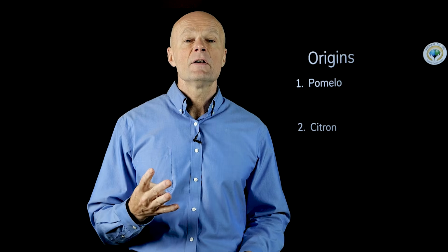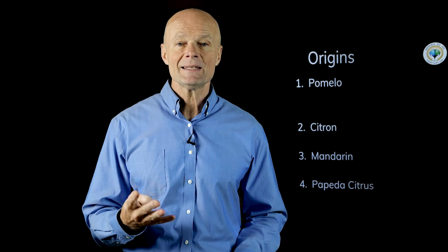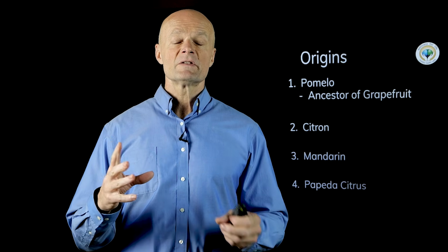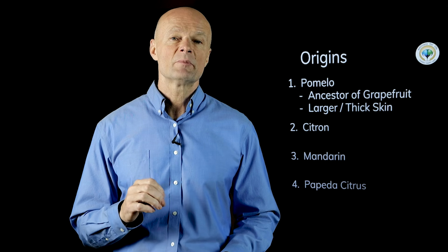All the different types of citrus that we have today actually originate from just 4 types of fruit. One is called pomelo fruit. Second is citron, 3 is mandarin, and 4 is something called papeda citrus. The pomelo is the ancestor of grapefruit. It's very large and it has a very thick skin. Other than that, it's quite similar to the grapefruit today.